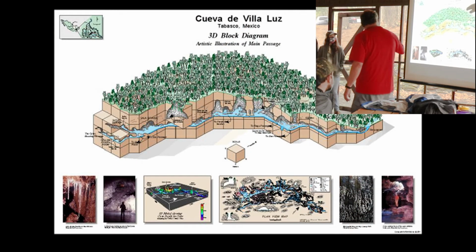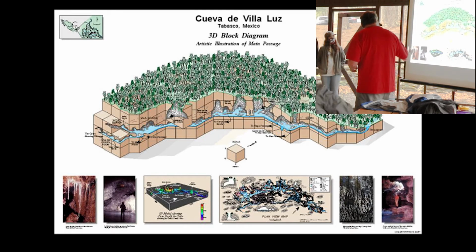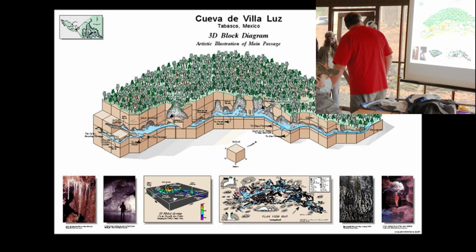This is Villa Luz in Tabasco in the state of Mexico, and I went with Louise Hose, Diana Northup, and Penny Boston. They are what they call the slime team because they look at these slimy microbial communities. And in this cave, which is above a known oil-producing area, there are not only springs with the petroleum smell, but there are gas vents of hydrogen sulfide, and it's poisonous in there. You have to wear a gas mask. You have to carry an electronic beeper to warn you when you get low oxygen levels or high hydrogen sulfide levels. Yet it's full of life.